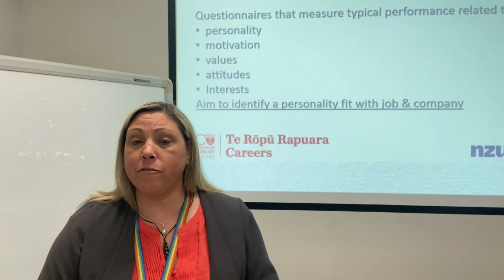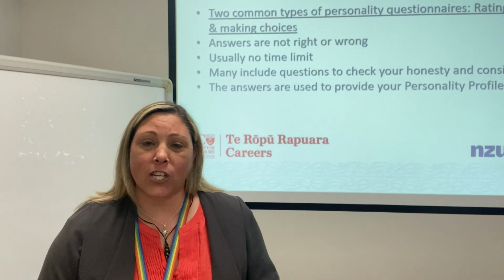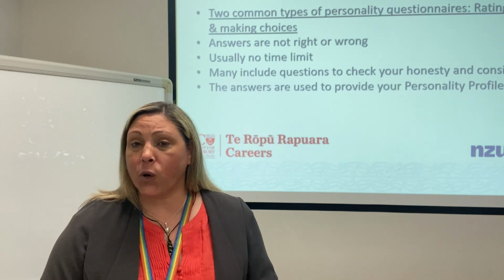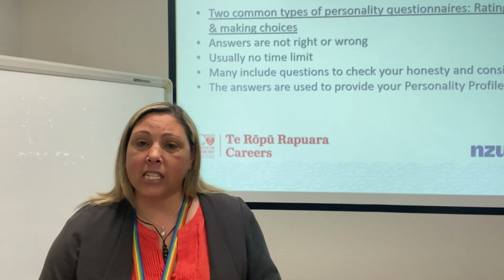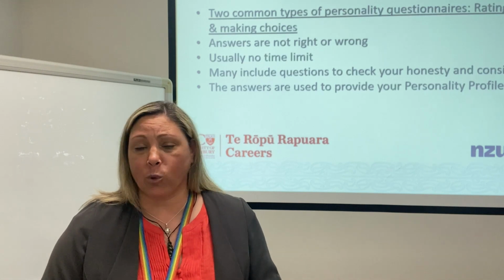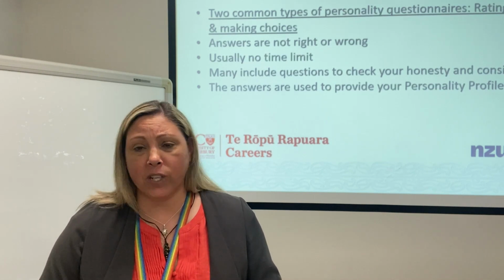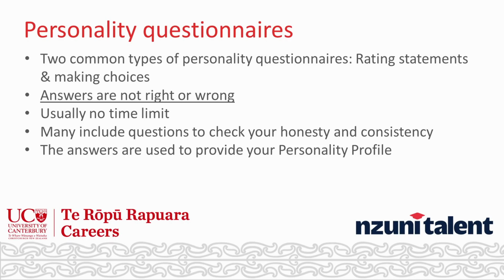They normally come in one of two formats. You're either asked to rate yourself or are asked to choose between different statements which look at different aspects of personality. The choice-based questions are not usually clear-cut, so you might like both options that are presented, but the test is looking for patterns in your preferences. Rating statements are a bit more straightforward. You can choose an option between strongly agree to strongly disagree. There's no right or wrong answer here, just what's best for you.